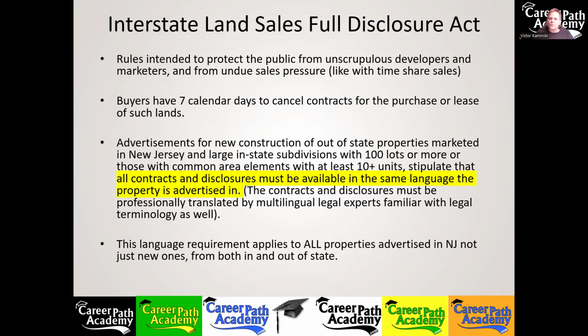And you cannot be the one that translates it. It has to be done professionally. You have to have them professionally translated by a multilingual legal expert who's familiar with terminology used in law, because there are some words in the common English language that have a separate legalese meaning to them, you know? So we have to make sure that they translate properly.